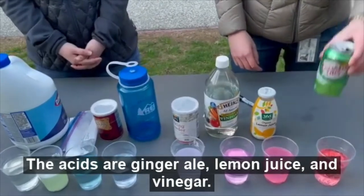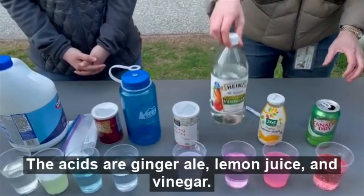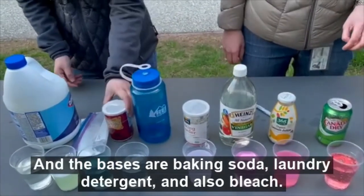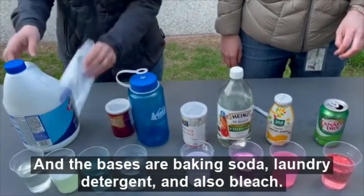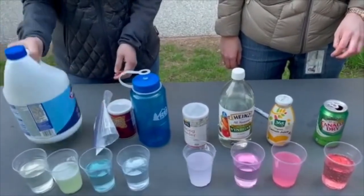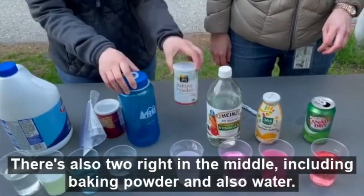Acids are ginger ale, lemon juice, and vinegar. And the bases are baking soda, laundry detergent, and also bleach. There's also two that's right in the middle, including baking powder and also water.